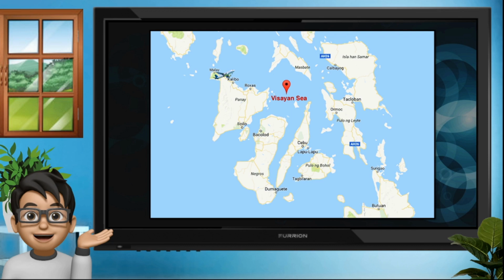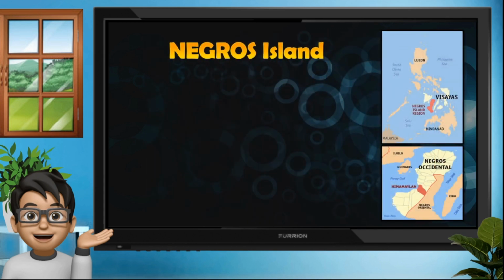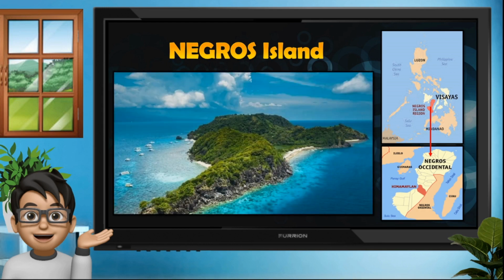From Calibo, Aklan, we are going to cross islands to Negros. Negros. This island is boot-shaped and is the fourth largest island in the Philippines. It is located in the Visayas group, which consists of Negros Occidental and Negros Oriental. This island has a lot of tourist attractions like the other islands in the Philippines. Come on, let us identify the characteristics of their textile.